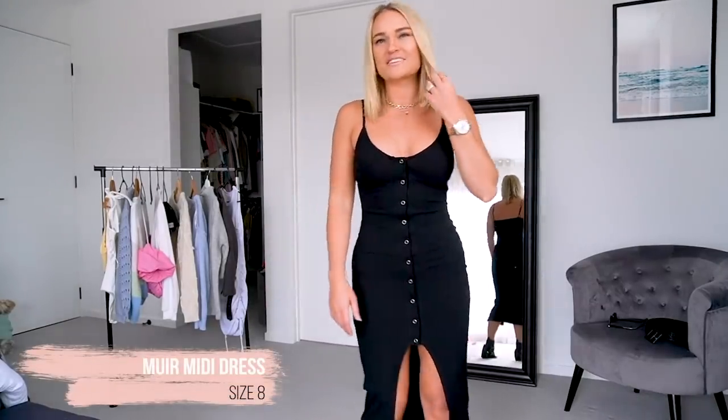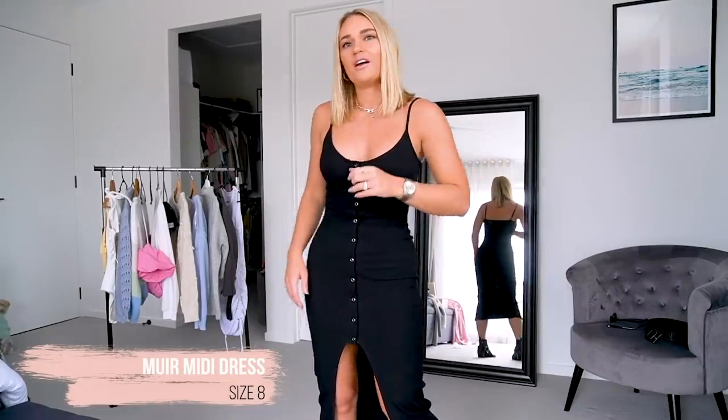Pull off this look, but I was going for that look where you wear the midi dress with the boots because I am a bit short. I don't know if it looks weird, but yeah.